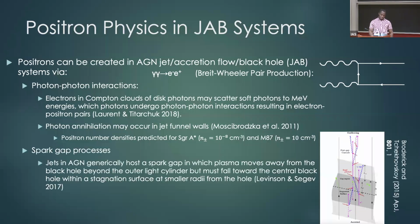We can also consider spark gap processes. Spark gap processes are, as depicted in the cartoon on the right, you can have a region between accreting plasma that's going down and outflowing plasma that's going up in a jet.